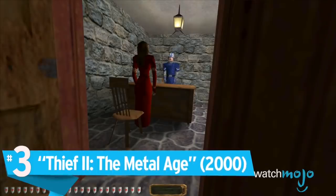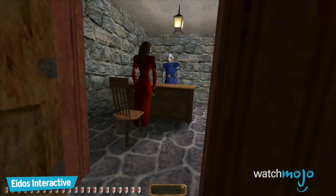Number 3, Thief 2: The Metal Age. Sooner we're done here, the sooner we can start looking for your servant.